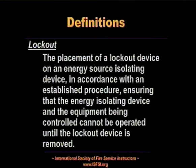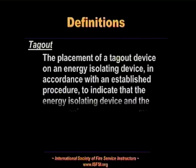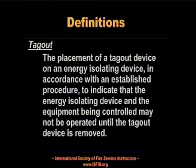Lockout, the placement of a lock device on an energy isolating device in accordance with an established procedure, ensuring that the energy isolating device and the equipment being controlled cannot be operated until the lockout device is removed. Lockout device, a device such as a lock, either key or combination type, or blank flanges and bolted slip blinds, to hold an energy isolating device in a safe position and prevent the energizing of a machine or equipment. Tagout, the placement of a tagout device on an energy isolating device in accordance with an established procedure to indicate that the energy isolating device and the equipment being controlled may not be operated until the tagout device is removed.